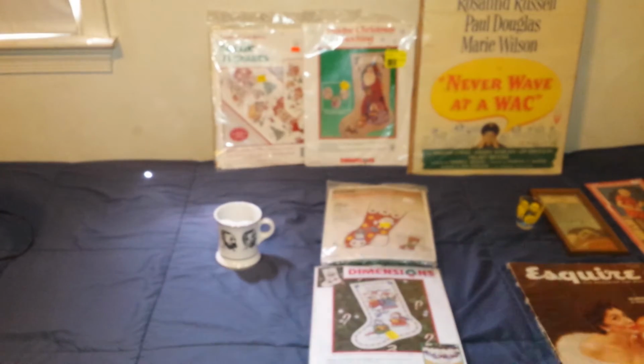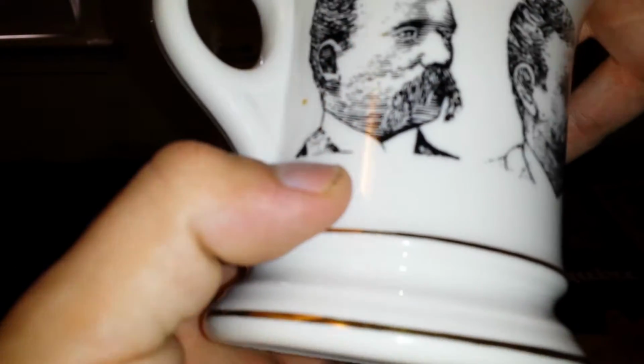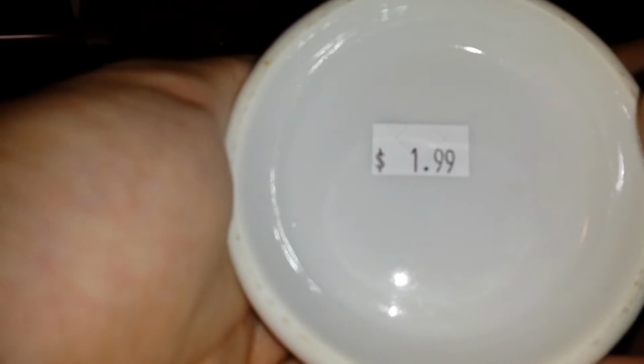So that was it from the flea market. From the thrift store, I managed to snag this really awesome Mustache Mug. I assume it's probably from the 1960s or the 1970s with the 20s theme, all the mustaches and stuff. I'm not exactly sure what this is going to bring because there are so many of them out there, but I think this one might hold a little more value because it has a 20s-inspired look to it. The price was $1.99, but it was 20% off, so I paid $1.61. Great deal on my part.